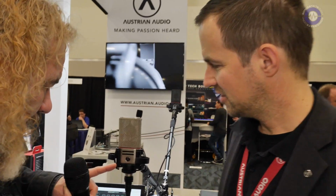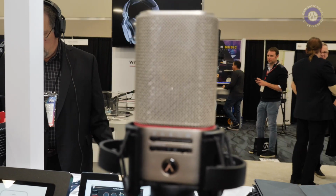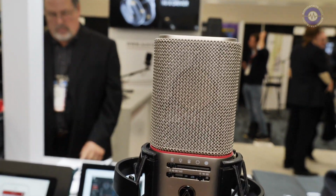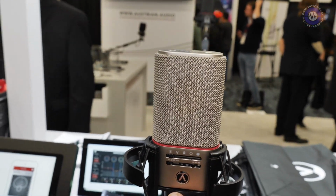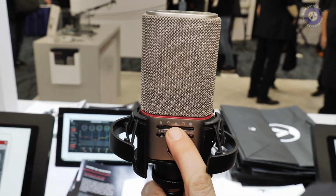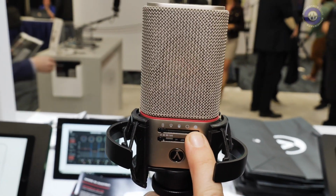Nice. So you're showing this here. This is the OC818. Exactly. I can see it's a multi-pattern microphone with low cuts and a pad. Yes, but there's more. Oh, really? Yes, it's a multi-pattern microphone, but it has 2 interesting signs here. This is a dual cardioid sign, and this is a custom mode sign.